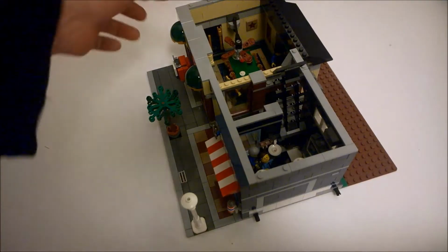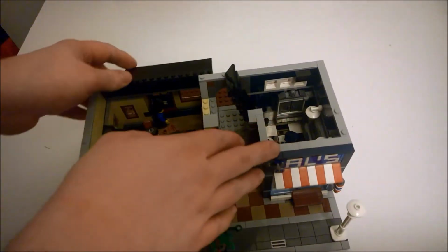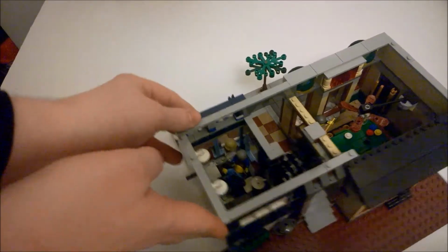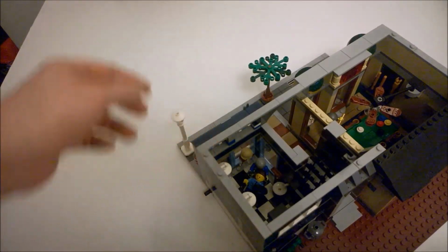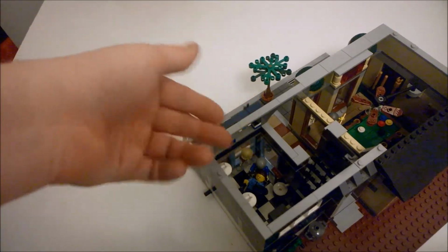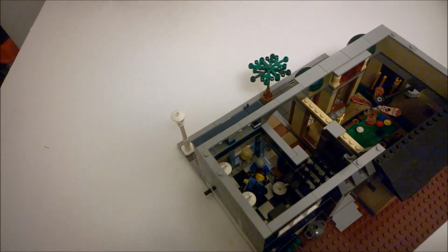Now we're going to have a closer look at this barber. Let's get this turned around so you can see a little bit better in here. There we go. So as you can see, we've got the barber. I'm assuming that this is Al, and he's getting ready to cut the hair of this police officer here.